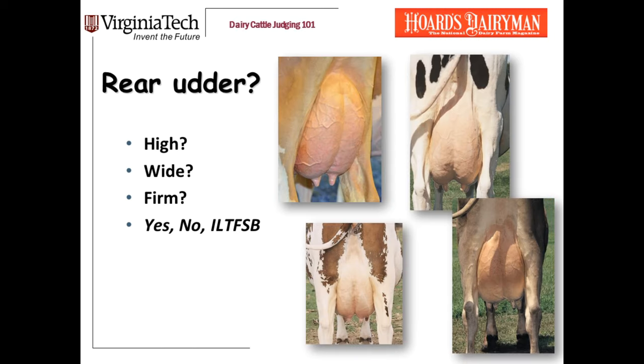use the answers. Again, a cow walks in the ring, and the first thing I look at is her udder. And within that, rear udder. Rear udder is pretty simple. Is the attachment high, wide, and firm? The answers are yes, no, or I'd like to find something better. At this point, I'm not looking to identify the highest and widest rear udder in the class. My goal is to sort the cows into groups, get the good-uddered dairy cows with functional feet and legs grouped together. Once I have them grouped, then I place cows within those groups. That's when I start comparing. But for now, it's just yes, no, or I'd like to find something better.